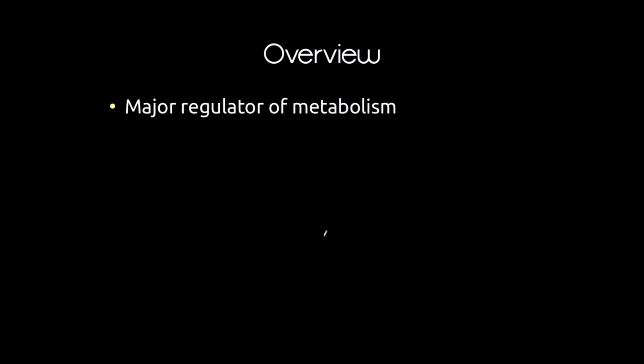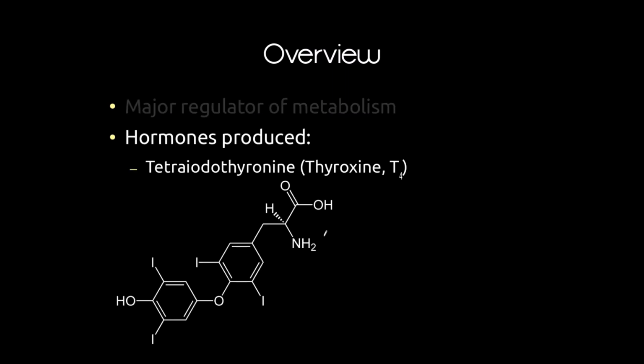And the thyroid is this major regulator of metabolism. That's really the most prominent function that it has. It has a lot of other smaller functions as well, but this is the major thing. And it's doing that through the action of two different hormones primarily. The first one is this one. This is tetraiodothyronine, also known as thyroxine or T4.